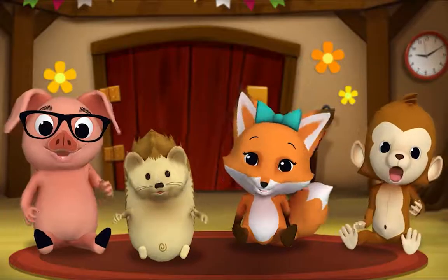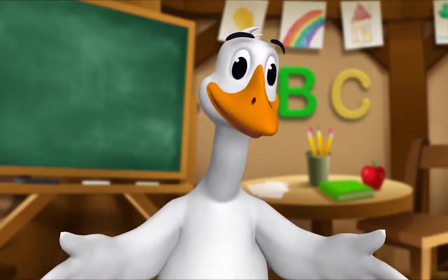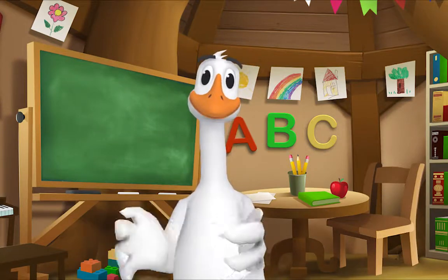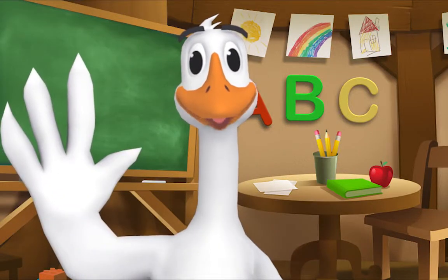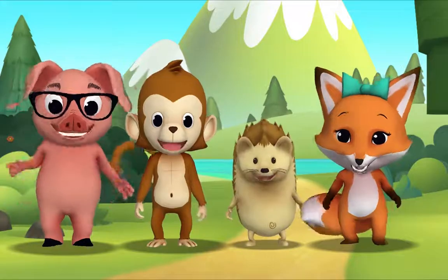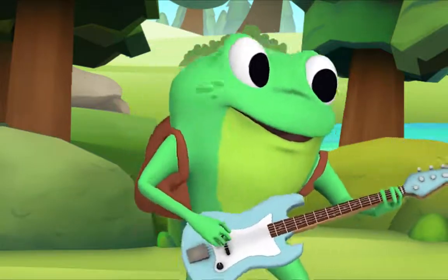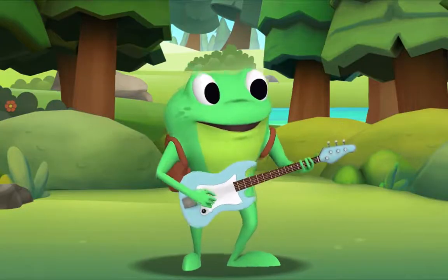Thank you, Mr. Goose. Thank you for reading with me. Kids, it's time for a sing-along with Mr. Frog. Yay! Remember to say hello when you see him. Hello, kids. Hello, Mr. Frog. Let's sing The More We Get Together. I'll sing the first verse, then you sing along with me.